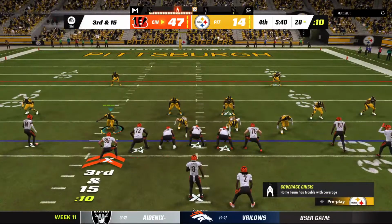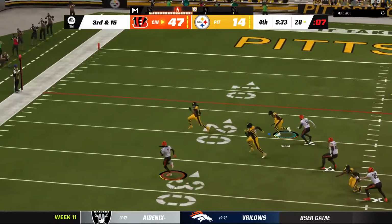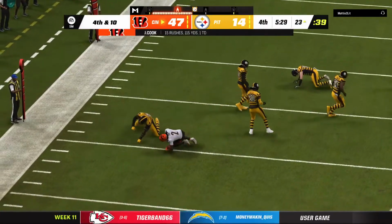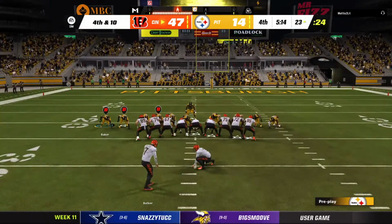Historically, this is such a tough, loud venue, but you can hear a pin drop right now. A lot of fans long gone, not used to seeing a lopsided score like this. And he'll get this to the 23, but that'll be well short of what he needed. It's a gain of 5 on the play, and it'll bring up a 4th down.